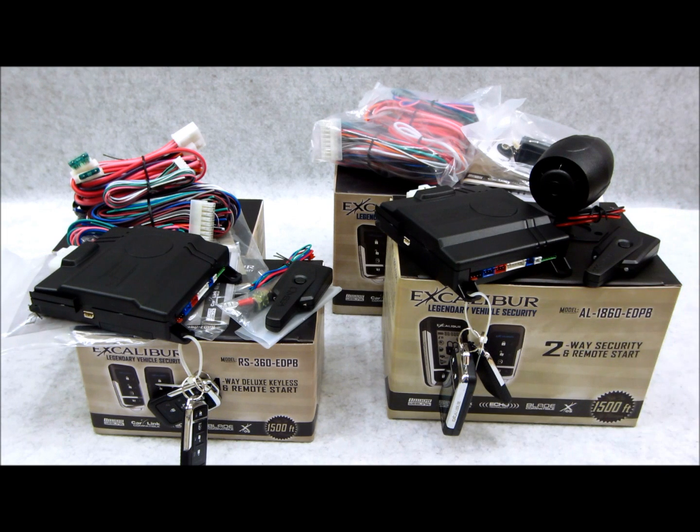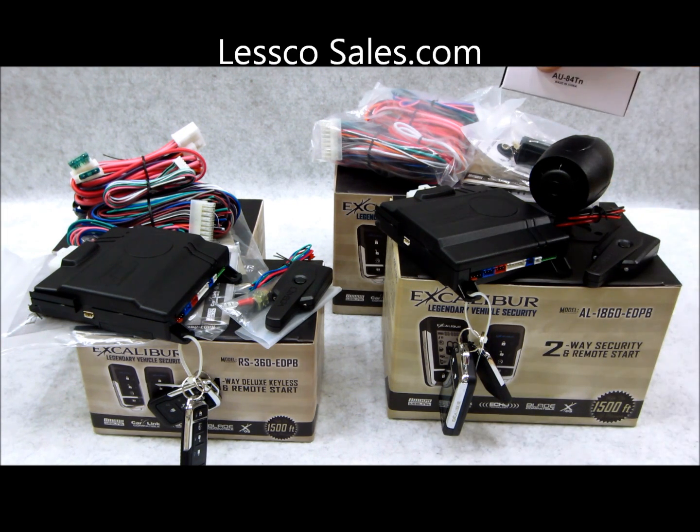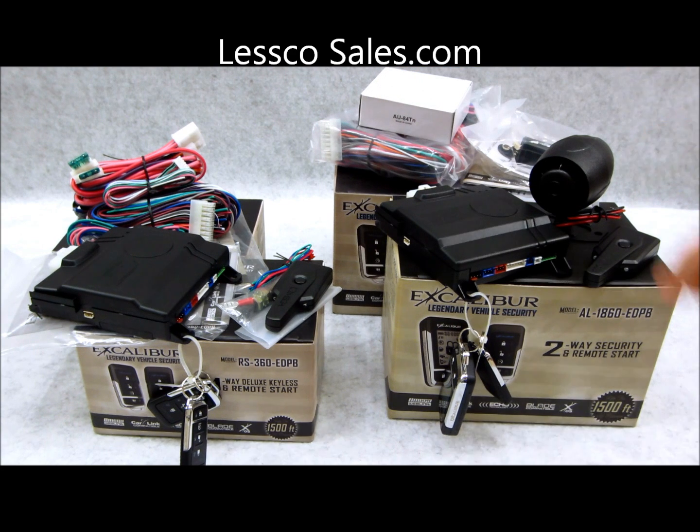Say for this guy here, 4 auxiliary outputs, 2 data outputs, so it'll support 2 accessories. Data ports that'll work directly with iDatalink and DBI protocols independently. Dual zone shock sensor built into it, which is in this little box here. It's the AU84TN. I'm not going to waste time on that because that thing has been around forever. Coded override, 90 possible combinations that you can create on your own. Starter kill is built into it. You don't have to purchase that as well.